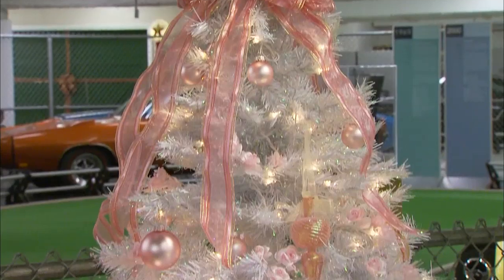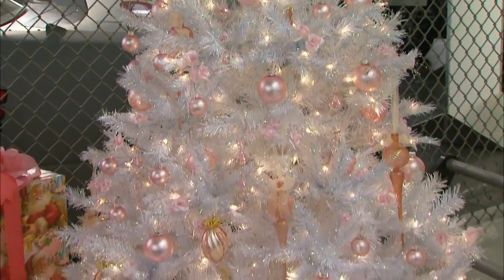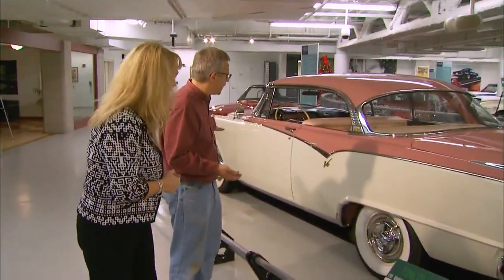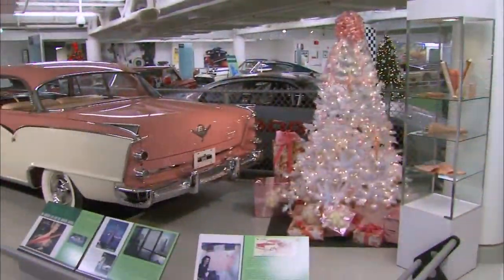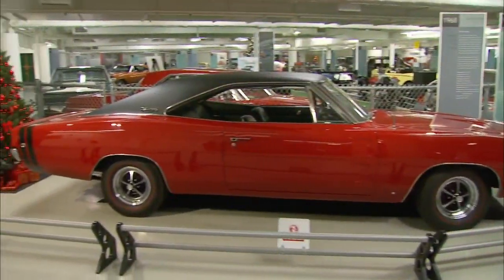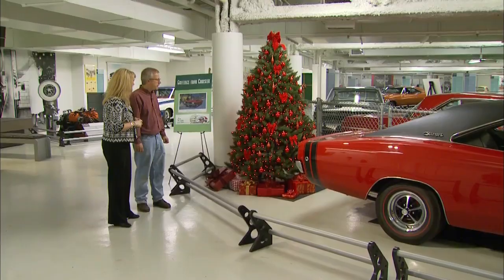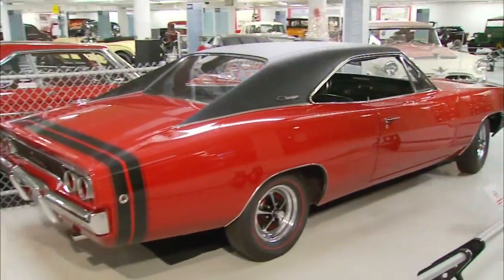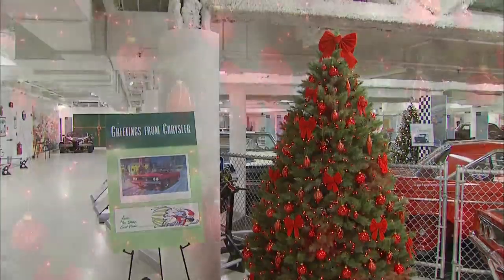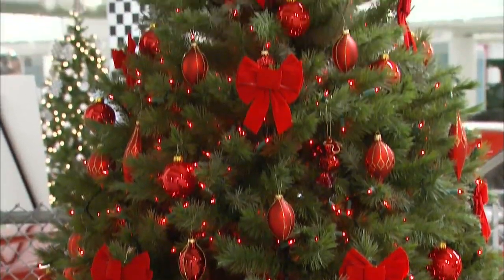So now we're down in the garage where there are themed trees, correct? Yes, we are. Yes, this is a lady's tree for a lady's car. This is the 1955 Dodge La Femme. It was a vehicle that was geared towards the fairer sex. This is just a Rhapsody in red. We've got this gorgeous 1968 Dodge Charger, and it just asked for a red tree. My tree is red and white, so I'm very partial to the red. It's beautiful.